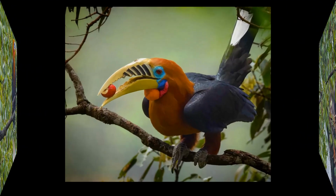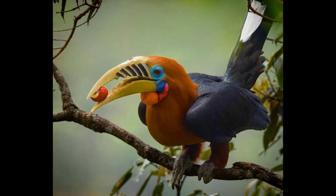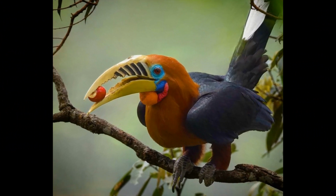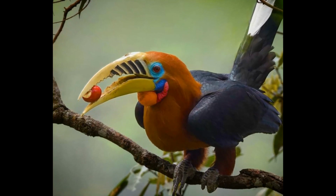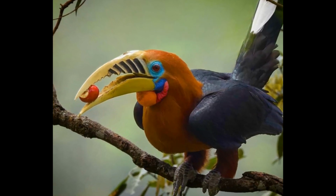During the breeding season, male rufous-necked hornbills also make a softer, more melodious call to attract females. This call is often described as a series of flute-like notes that rise and fall in pitch.